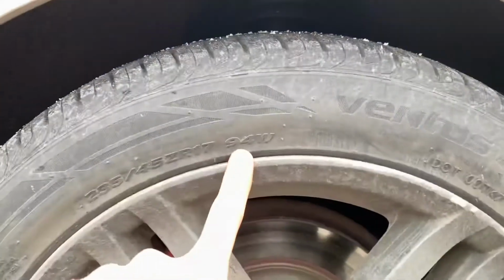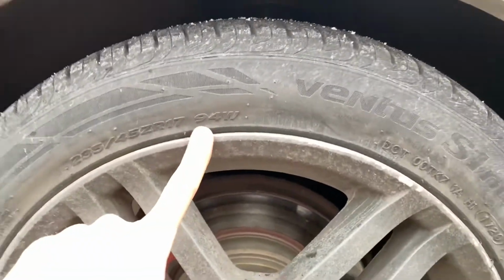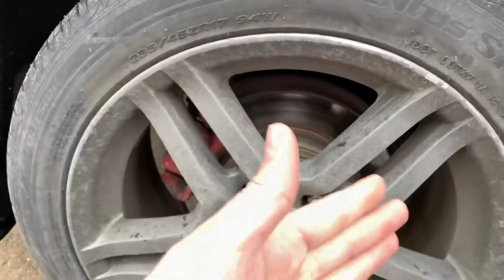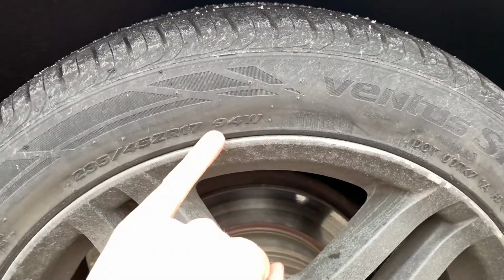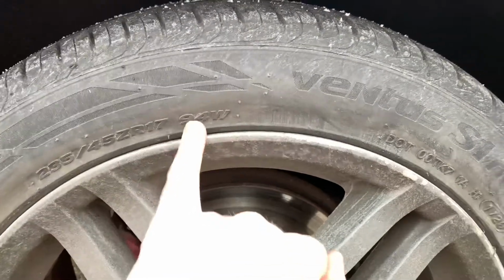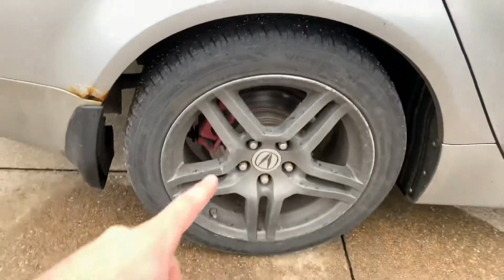Now these extra numbers at the back, a 94W, that's like the speed and load rating of this tire. So every tire is gonna have a specific speed that it can max out on, or a specific load or weight that they can hold. These are definitely just extras onto a tire. If you see a 94W, a 64L, there's different types of speed and load ratings. They're all definitely extras, but it's just nice to know what they are per se.